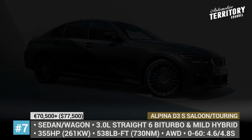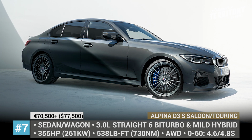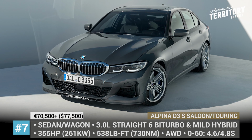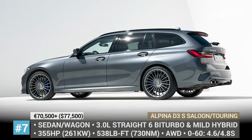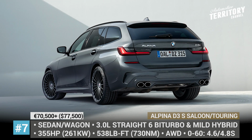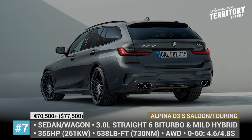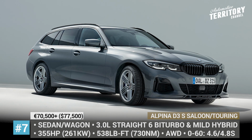The engine is paired with an all-wheel drive and an 8-speed ZF gearbox that gets some software upgrades, including the Alpina exclusive Comfort Plus shift mode. The 6-cylinder is also electrified, making the D3S the first automobile from the tuner to feature the mild hybrid technology. The model is available in sedan and wagon body styles, both of which benefit from the new sport suspension, lighter wheels, and optimized air intakes.